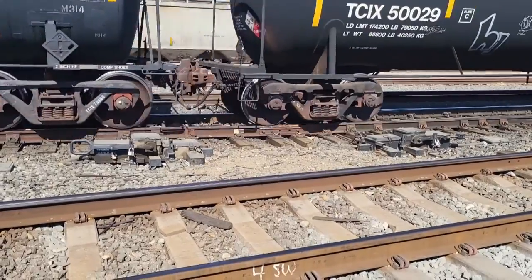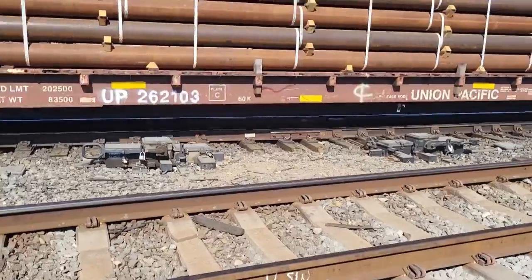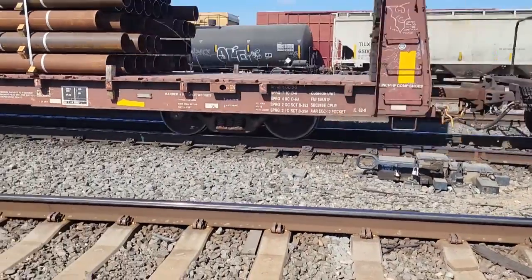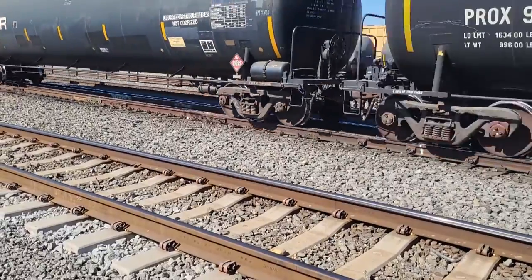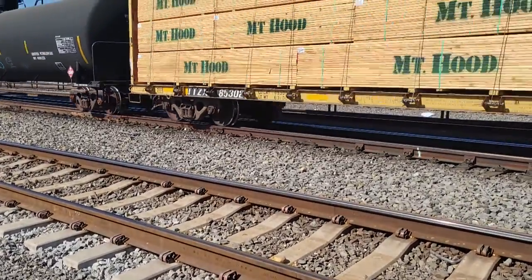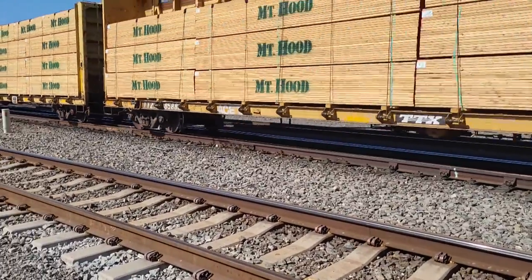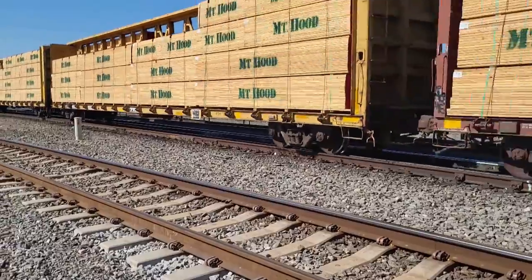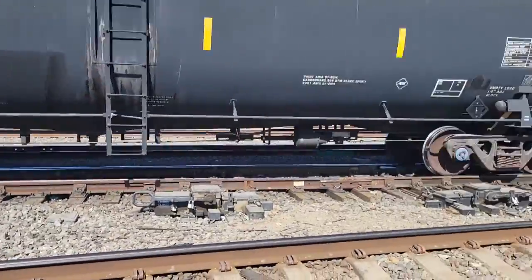Joint right there. Looks like they just did a stock point and switch point and stock rail here. Possibly, maybe a broken rail, I don't know. Probably the stock rail though. Looks like they changed the joints out up there. There are quite a few joints here that haven't been welded.